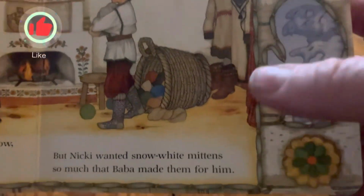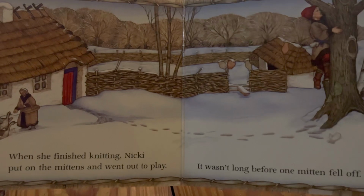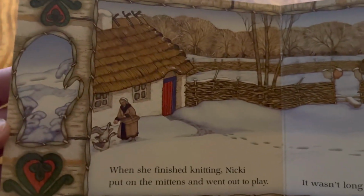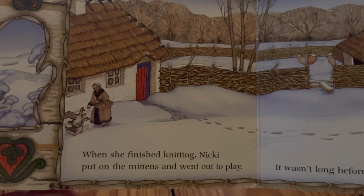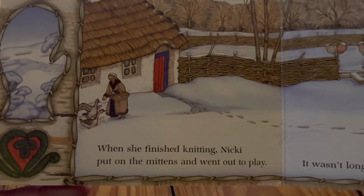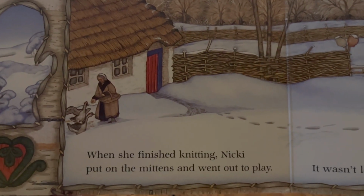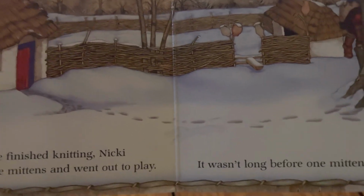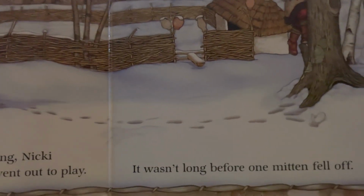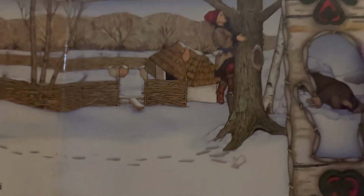Do you think it would be easy to lose a white mitten in snow as white as that? I think it would be easy to do. When she finished knitting, Nicky put on the mittens and went out to play. So there's his Baba. She's feeding the animals and he's going outside to play. Do you see that there are his footprints in the snow? Similar to how you would find footprints if you walked in wet sand.